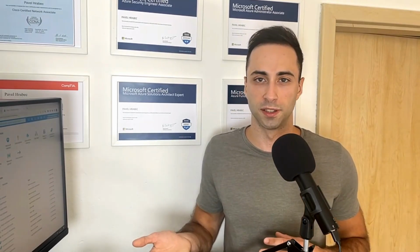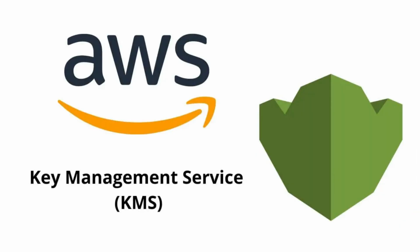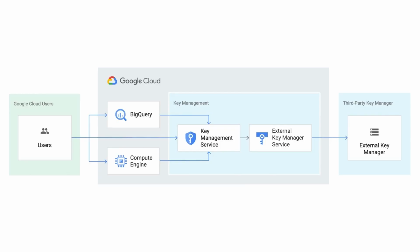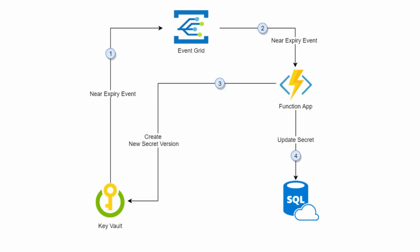Data should be encrypted in the cloud itself and when in transit to ensure optimal protection. There are multiple services to help you achieve this in the cloud environment. AWS has Amazon S3 encryption and AWS Key Management Service. Google provides you with Google Cloud Storage Encryption and Google Cloud Key Management Service. In Azure, you can find Azure Disk Encryption and Azure Key Vault.